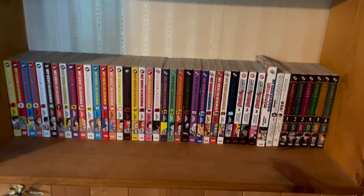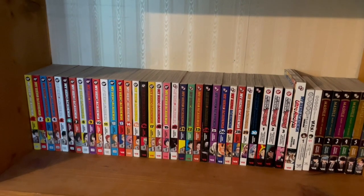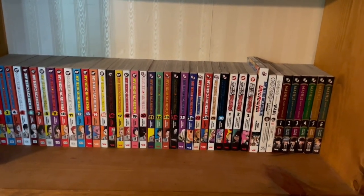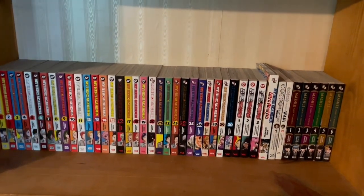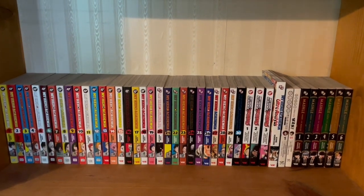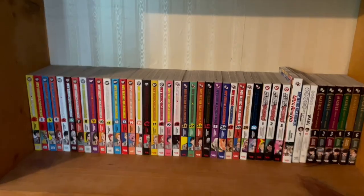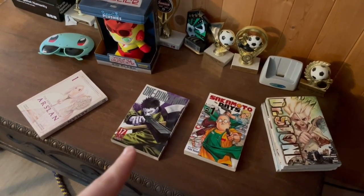And I think I'm going to leave it for now, and I'm going to just put all of my pop figures and figures that I have kind of in front of it, you know, a little design here and there, and we'll see. I switch up my manga shelves so often, so this isn't gonna stay for long, so we'll see.